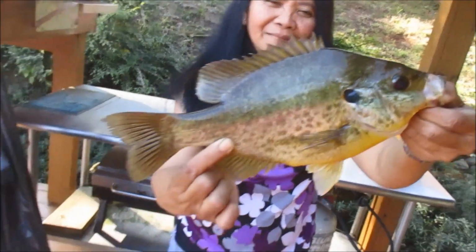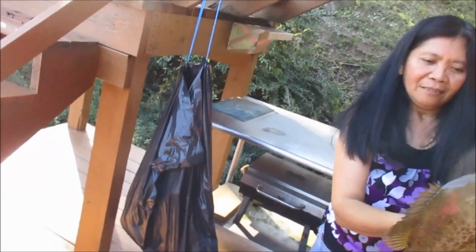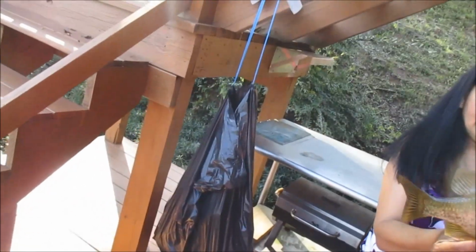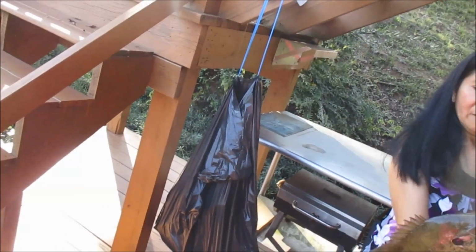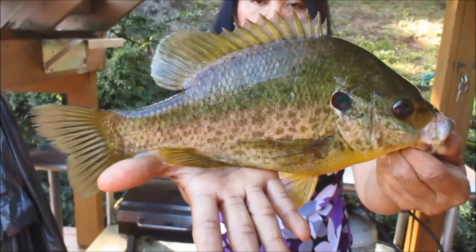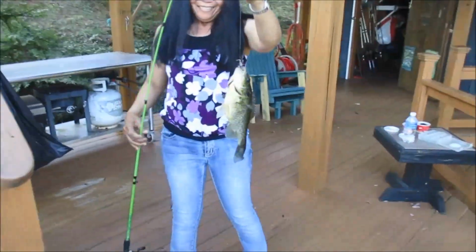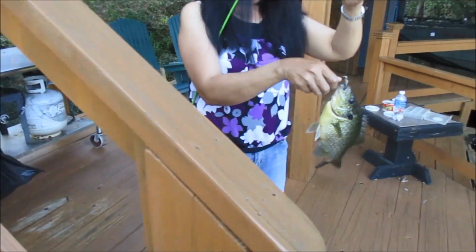Oh my God. Put your hand under its belly like this. One hand on its mouth like that and your other hand flat. Completely flat. This is the best one. Yes. My God. It looks small if you're doing that. You gotta put it on your other finger. 12 inch red ear. We'll put that one back.